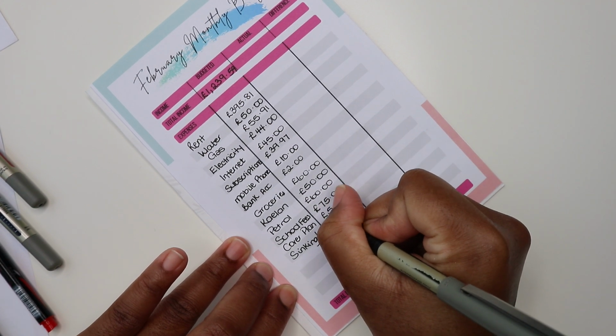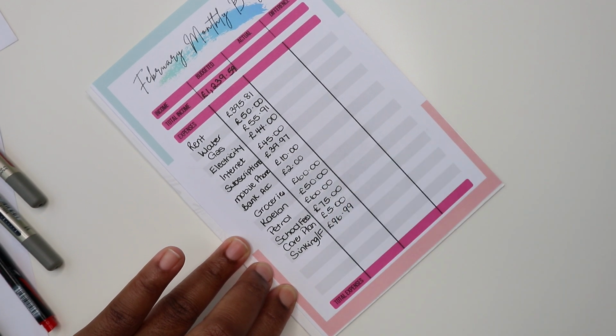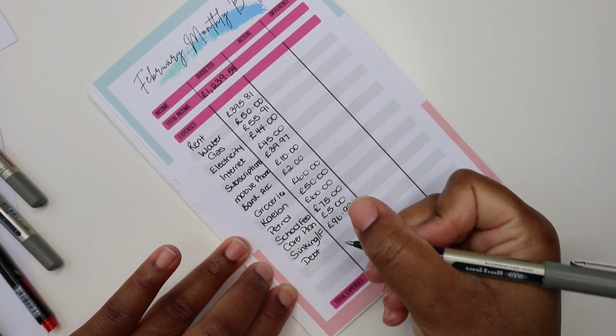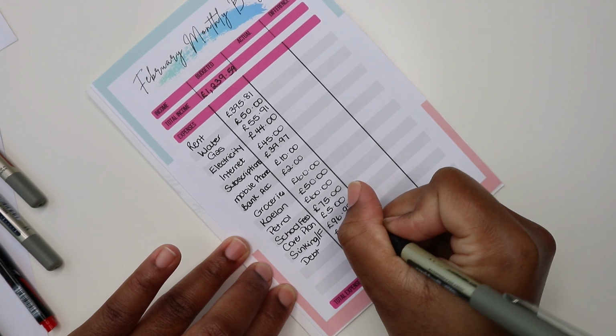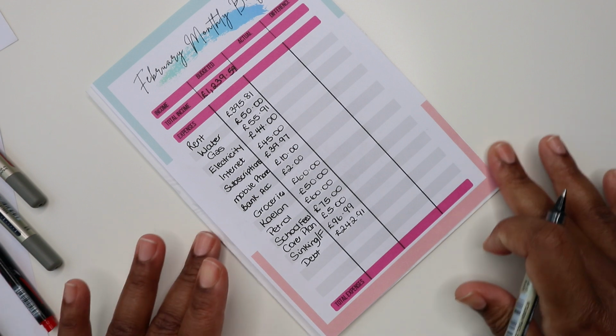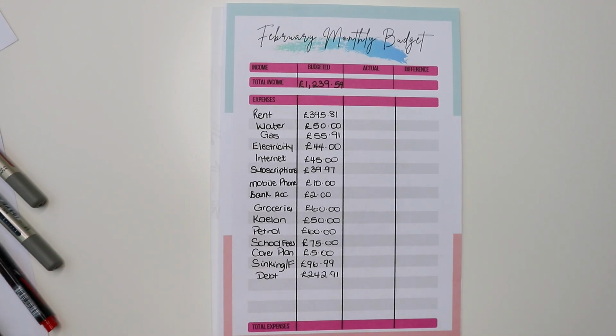So for that, we've put £96.99. And debt, we've got $242.91, and this covers credit cards and personal loans. So these are all of my figures for the month of February. I'm really proud of myself to be able to start allocating money towards the sinking fund and all of that good stuff.